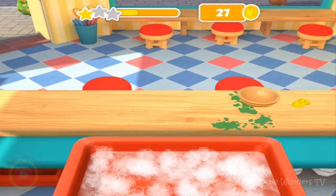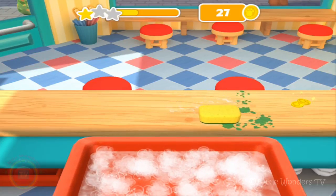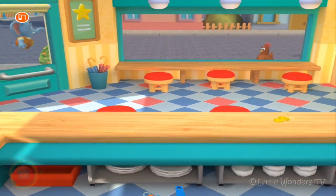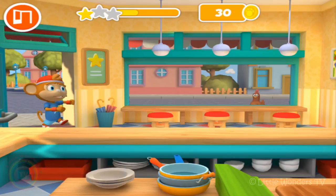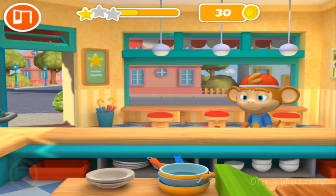Let's clear this up. Or was it 2 pounds? I think it's 3 pounds. Let's look on the chart. So I've got 27 so far. A dancing mushroom. 27. Click the coins. I got 30. So that means I got 3 pounds. Open up. It's a little monkey. She looks kind of cool.